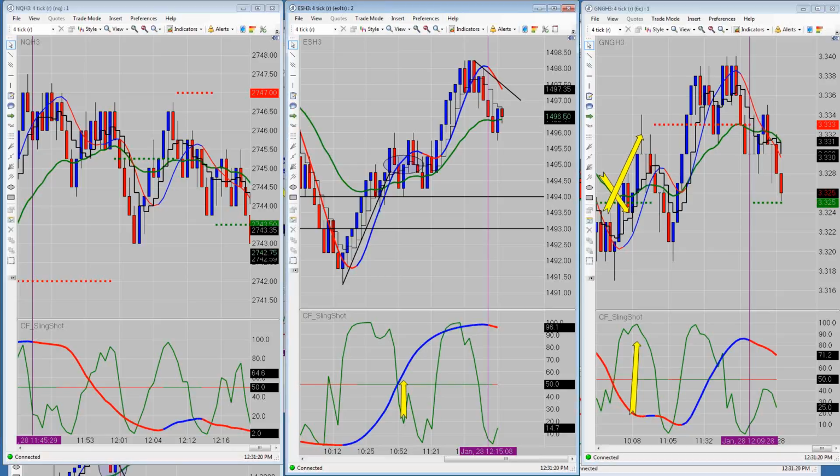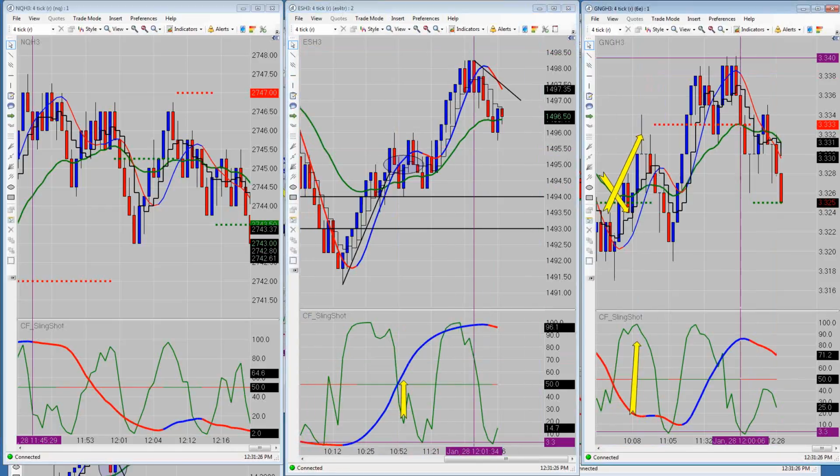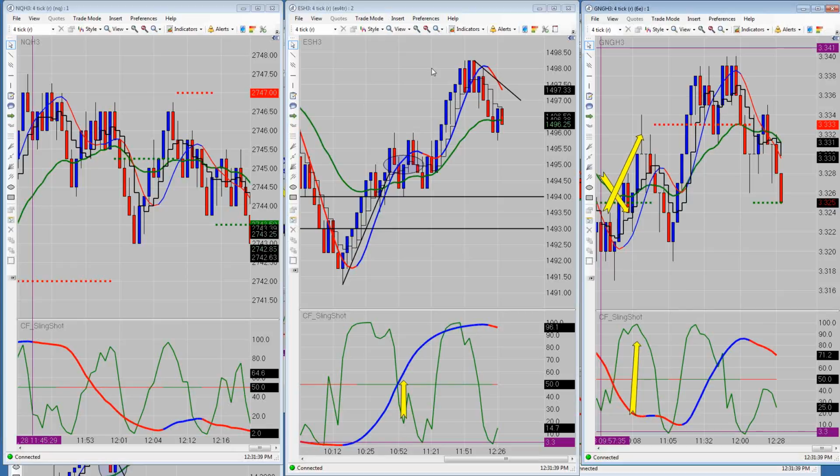How do you set up an extra DOM for a floating chart? Just click the little DOM button. Yep, you can just click this little DOM button right up here, and that will set one right up for you. It'll float it right over the top of the chart. Yeah, like that. I can't because I have too many DOMs open already.